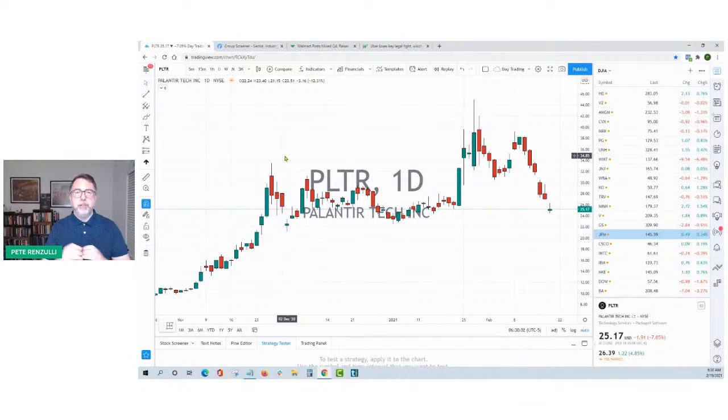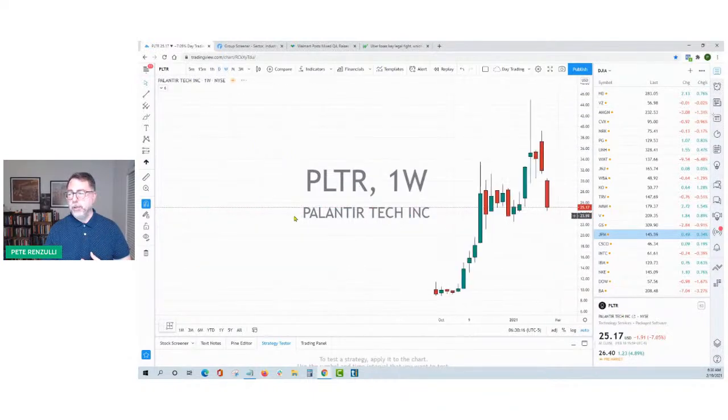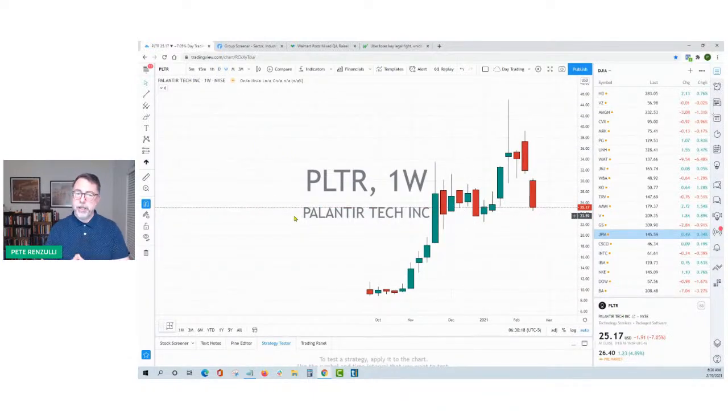So how do you feel to start getting back into the stock without feeling like you're bottom picking the stock? Most people look at charts like this, which is the daily chart. So we're going to actually zoom out a little bit to tell you what I'm going to be doing, and I'm going to be watching the stock on the weekly chart. I can see there's not a lot of price history. It just came public in September of last year. I am going to be looking for this price action.